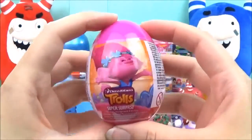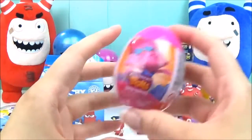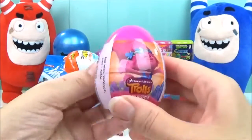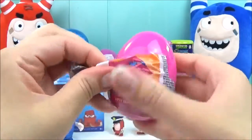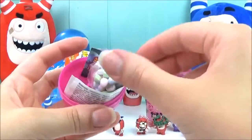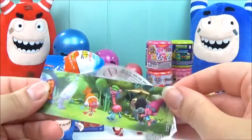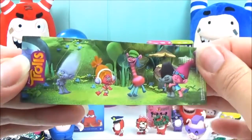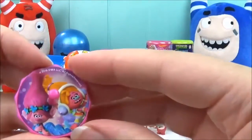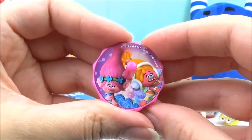Let's open up this brand new Trolls surprise egg. I love the Trolls. I wonder which surprise we'll get. Ooh, we've got some candy. We've got some troll stickers. And it looks like a spinning top. That is so cool. And let's see how it spins.